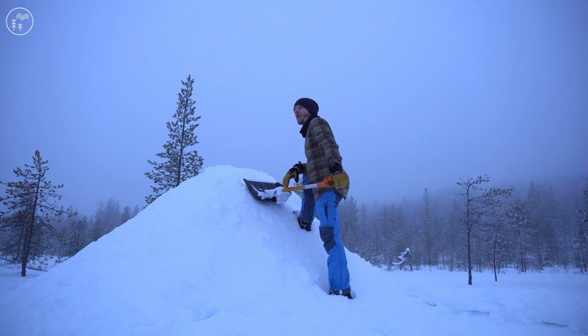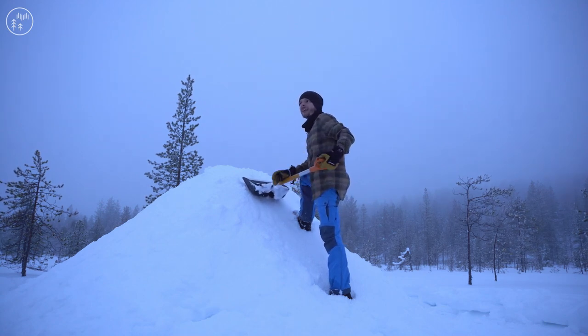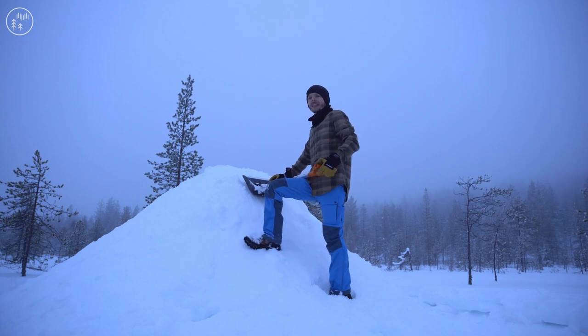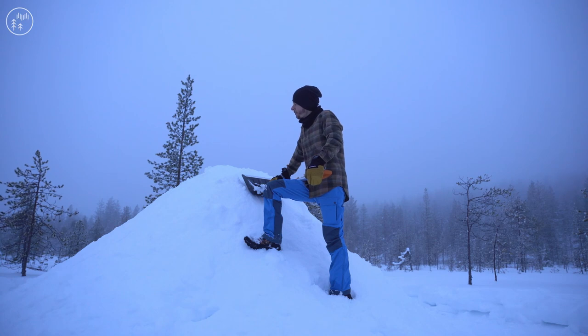It's already 5 p.m. and at the middle of February in the Arctic, it means it's getting dark. So I was lucky to have enough daylight for just one afternoon to be able to build this pile of snow.